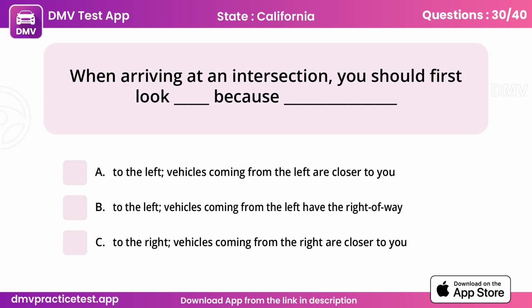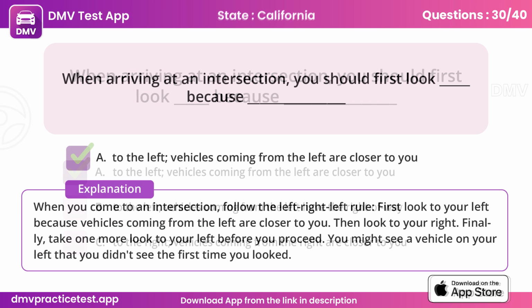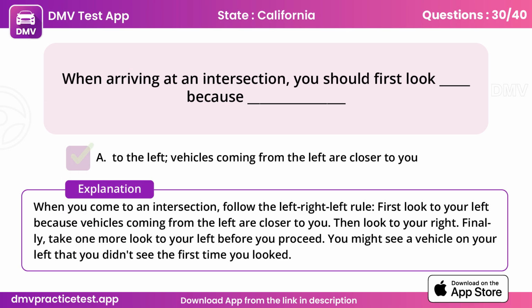Question 30. When arriving at an intersection, you should first look, blank, because, blank. A. To the left, vehicles coming from the left are closer to you. When you come to an intersection, follow the left-right-left rule. First look to your left because vehicles coming from the left are closer to you. Then look to your right. Finally, take one more look to your left before you proceed. You might see a vehicle on your left that you didn't see the first time you looked.